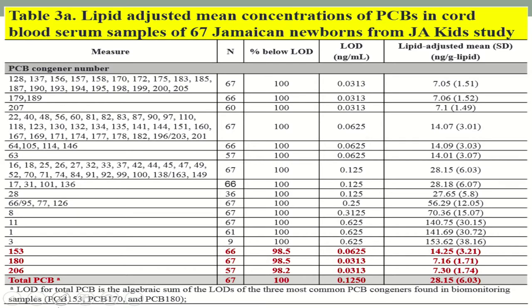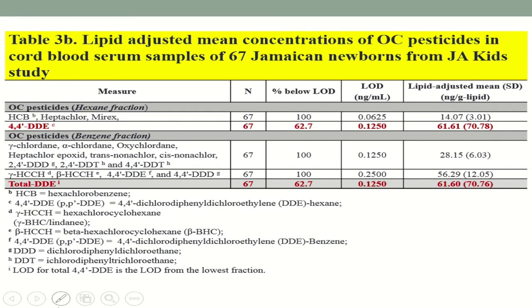You can see that the PCB congeners were 100% below limit of detection. The ones you see at 100% below limit of detection mean the levels are pretty low. And the ones that get to 98%, the levels are still really low. So that's why we had to do this below or above limit of detection analysis. You don't have to look at any numbers, because when a result says 100% below limit of detection, you're on the good side. You don't have to worry about that.